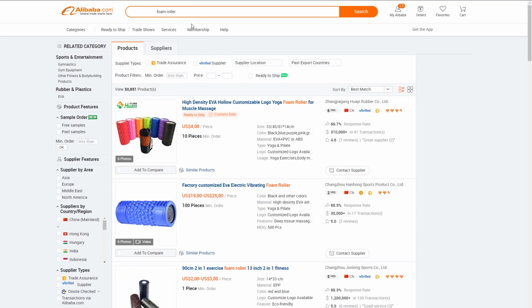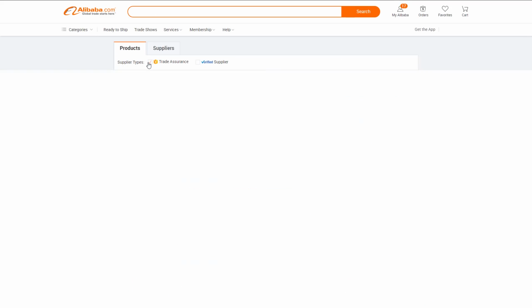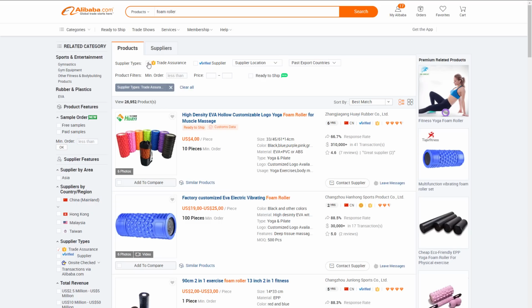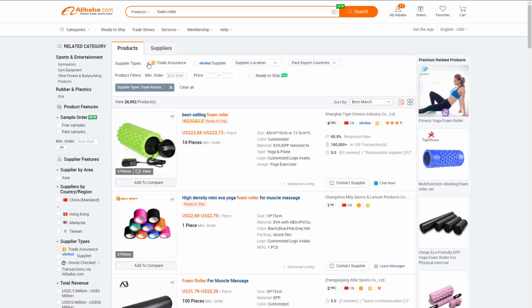So the first thing I do here is I check this little trade assurance box. What it basically is, is an insurance that protects your order. But only if you make payment through the Alibaba website. So please never make a payment outside of this system. You can consider doing this later on when you've built a relationship with the supplier, but even then I would see no obvious reason why you should move away from this platform.